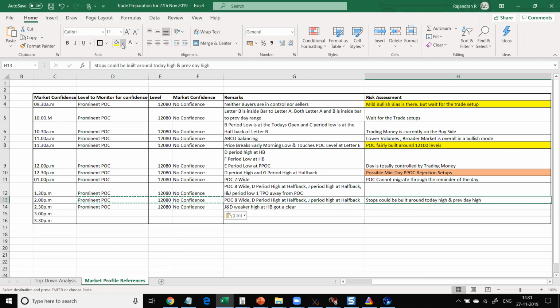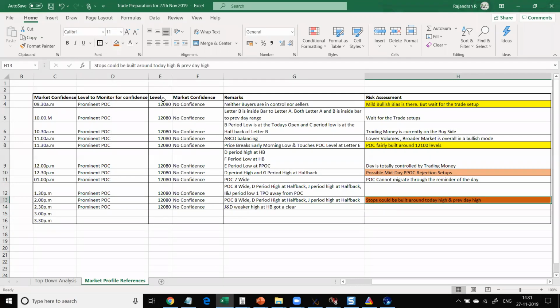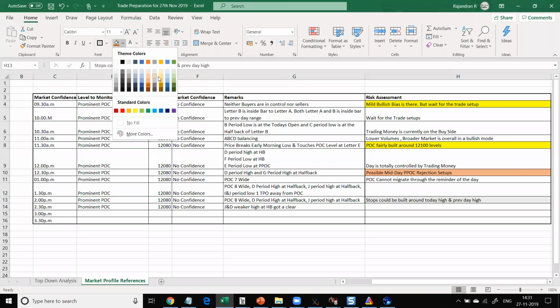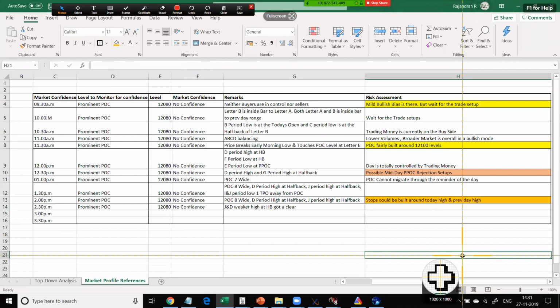So let me put a different color over here. Right, so these are the reference levels we've been watching out for. Maybe I'll give some mild colors. All right, so these are the levels we're going to watch out for the day. Let me also share the sheet in Slack as well.